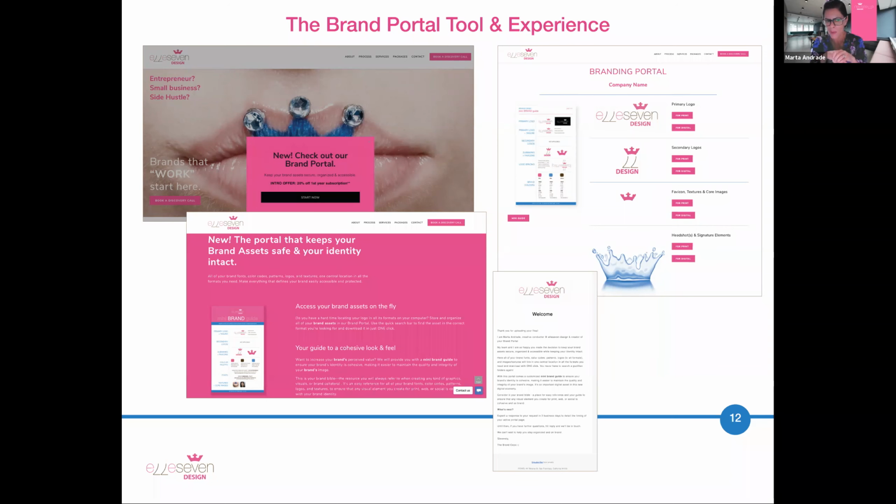Once you log on to my website, the first thing you're going to see is this very first screen here, which tells you it's new and to check it out. You can start now, click the button. It'll take you to a little bit of an introduction on what it means. What is a brand portal? And it goes on to explain that this is the place where I'm going to help you keep your brand assets safe and your identity intact, again, so that there are no inconsistencies, like we've been talking about.